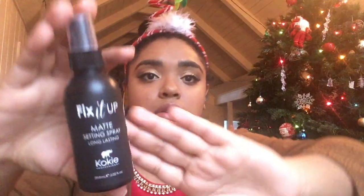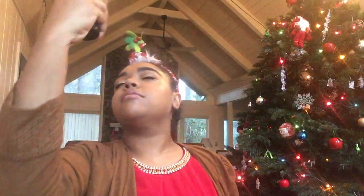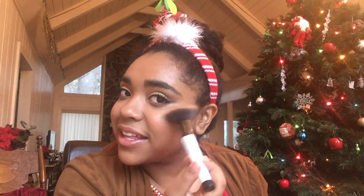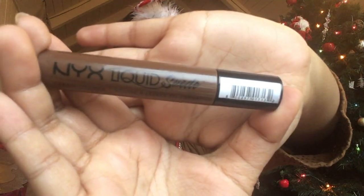Before I move on to highlighting and lips, I'm going to take my Fix It Up Matte Long Lasting Setting Spray by Kohl and spray that all over my face to make sure everything stays in place. And then I'm going to go back into my Anastasia Beverly Hills and back into that same goldy color, and taking another Sonia Kashuk brush, number 129, I'm going to highlight my cheeks, the ball of my nose, and my Cupid's bow. Onto lips, I'm going to be taking my NYX Liquid Suede Cream Lipstick in the color Downtown Beauty.